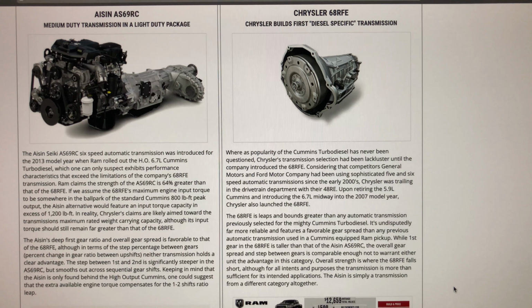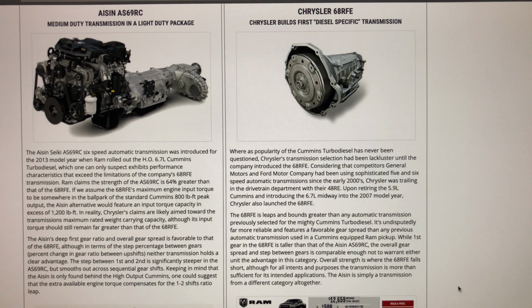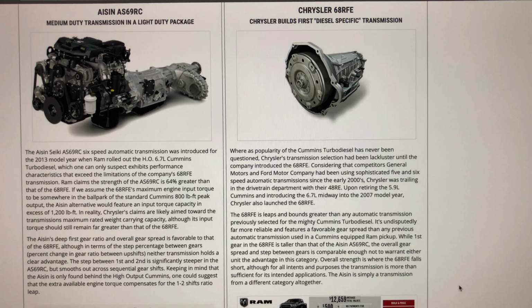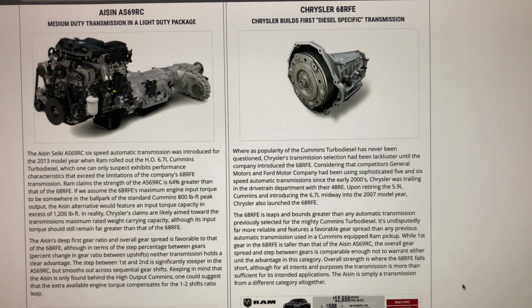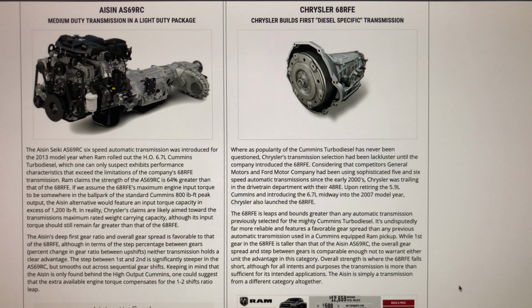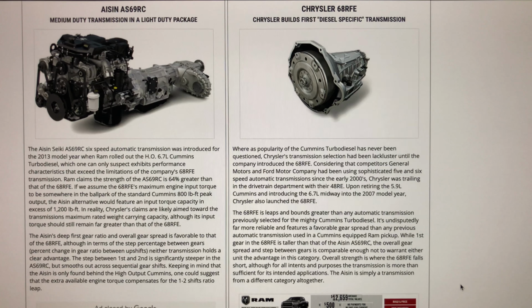So basically the best way I can describe these is, the 68RFE is more for your everyday driver. The transmission is smoother when shifting. There's no loss of power, or it feels like the truck is going to fall on its face between shifts. The Aisin is a heavy-duty transmission for heavy-duty towing, like hot-shotting across country. That's what it's really built for.